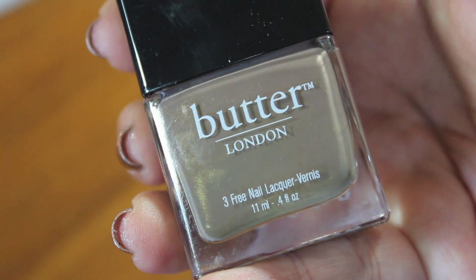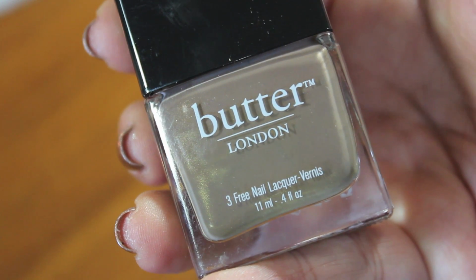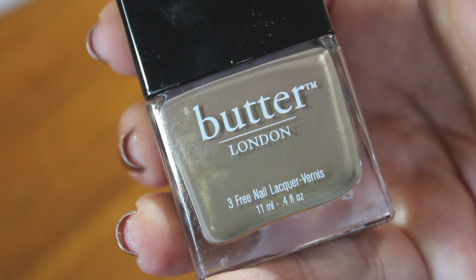The other color I have from Butter London is the color in Fash Pack, which is a light, it's like a light taupe, and it has a gold shimmer running through it. I have another one that's very similar to this, which I'll show you in a second. This one again also goes on very easily. It's a really nice light taupe color.